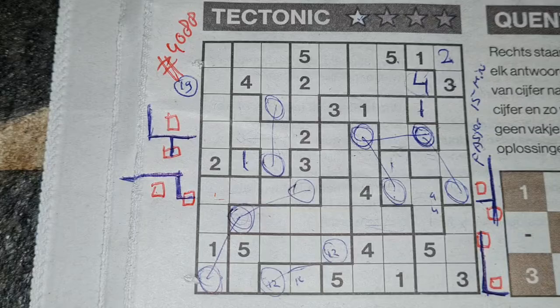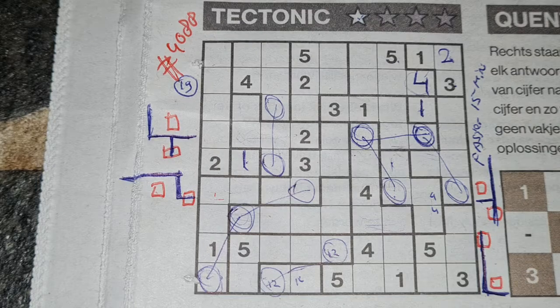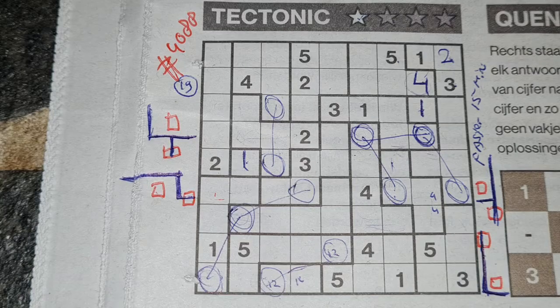Those are the shapes that you need to recognize. Only 4 shapes, figures, constructions or structures in this puzzle. There are more, I believe 6, but not in this puzzle. Why do you need to recognize them? Because the next step, filling in the numbers, is then easy. Okay, so let's get started.